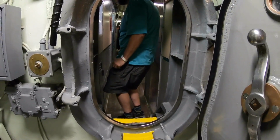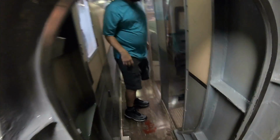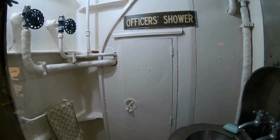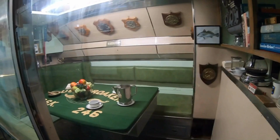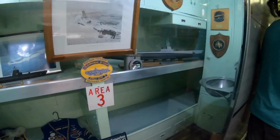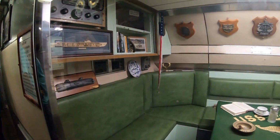I mean, just the sheer weight of one torpedo. Wonder how many they carry. Look at this. This is the shower. I gotta figure out how to get through this thing. The officer shower. That's a shower? Yeah. The officer shower, John. That's a luxurious one. Here's a stateroom.